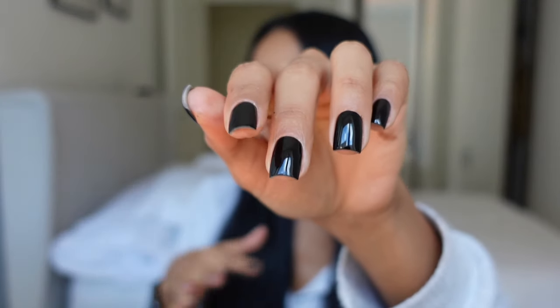So this is Bayab and I found a girl, she does Russian manicures. You have to Google it. The technique is out of this world and my nails truly need a moment.